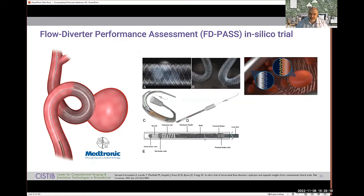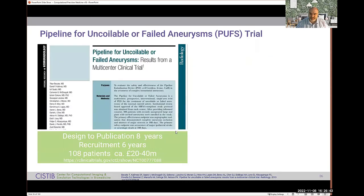Now, we're going to be focusing primarily on the device. You could also do in silico trials about the delivery system, so the system that you use to bring the device in the first place. If you remember the study that I was talking about on the Lotus device for TAVI, the main problem of that device wasn't the device itself, but the delivery system. So the delivery system is very important as well, although we are not going to focus on it today.